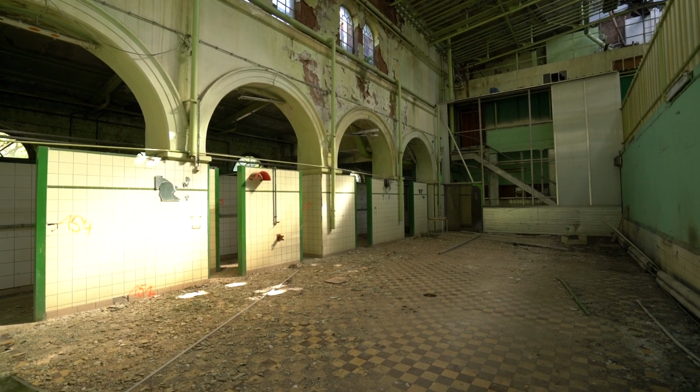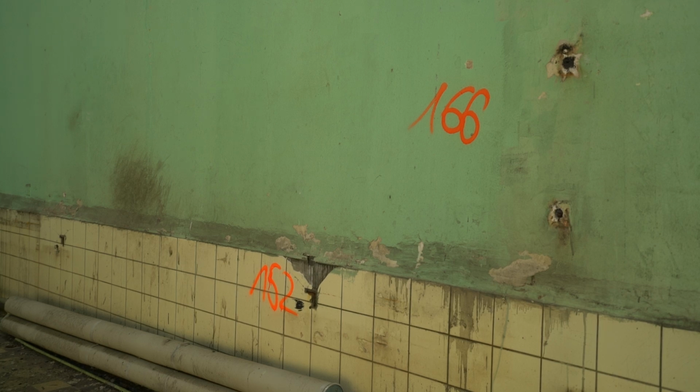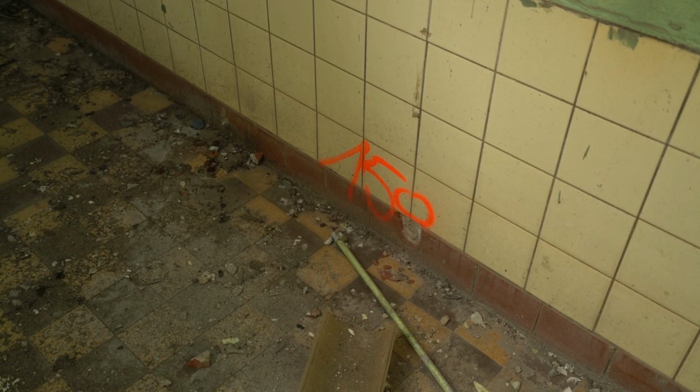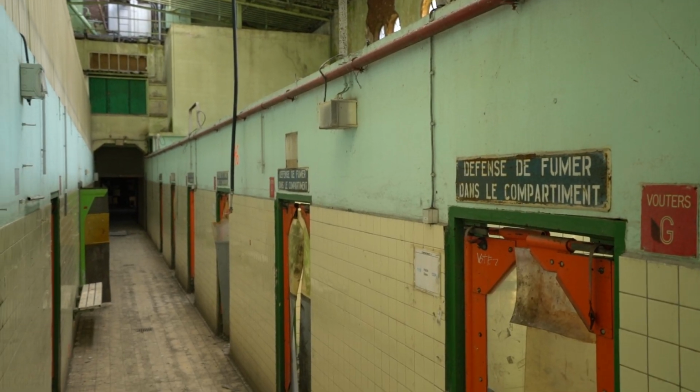We noticed some graffitied numbers on the wall, which sometimes indicates preparations for demolition. Hopefully this won't be the case for this historic building. We continued further into the building.